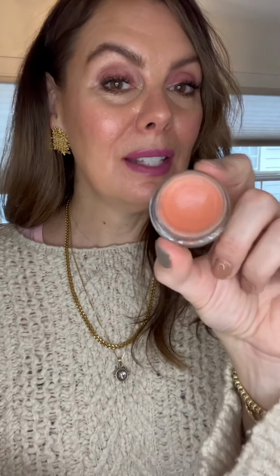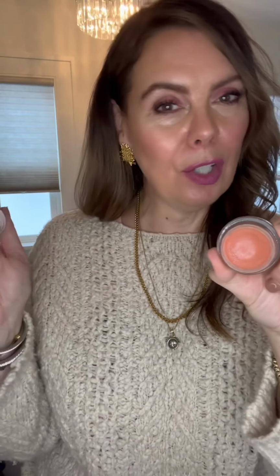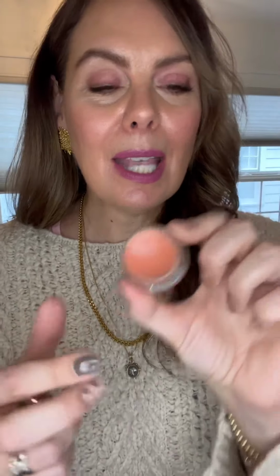And the reason I love this so much is you can see it's got a peach base, but it's also got a touch into the bronze. It is absolutely so pretty on the skin, and you can just tap it in and it blends so beautifully, and it just gives a little bit of a wash of color. You can use this on your lips, on your eyes, whatever. Absolute must have.